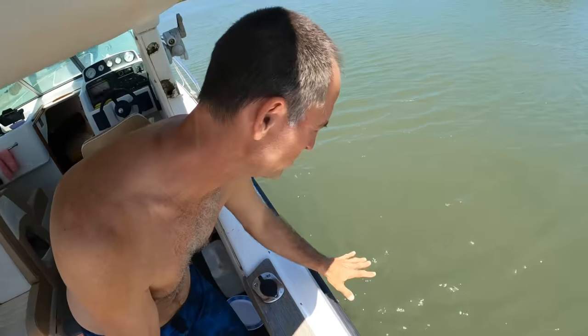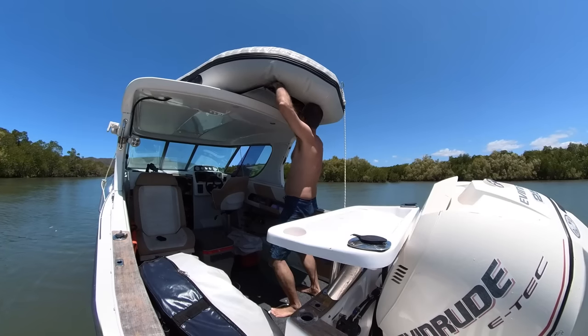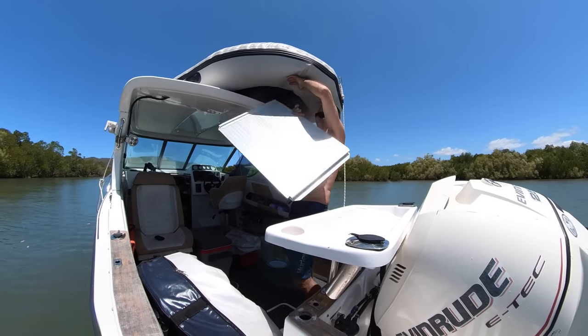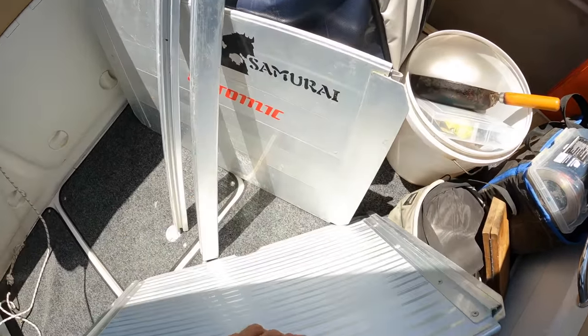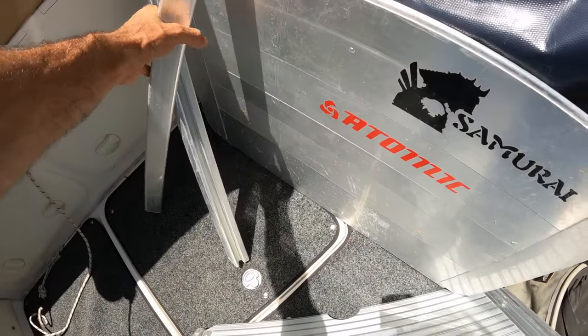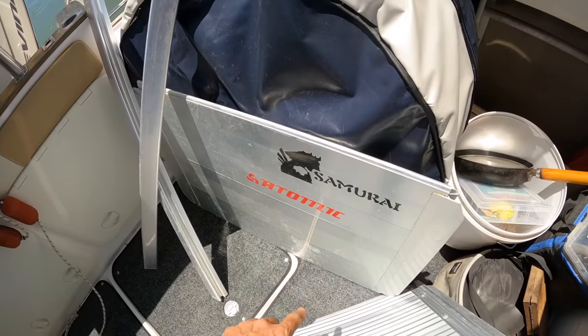Not ideal. I'm actually a little bit worried about crocodiles in this area. You can see how dirty the water is. This is crocodile water and it's a river system not too many people go to. So I've got one, two of those, that one. I'm missing one of these and then I'm missing the headboard. So half the boat doesn't have a bottom in it. Not ideal.